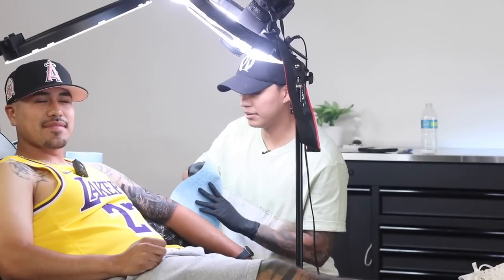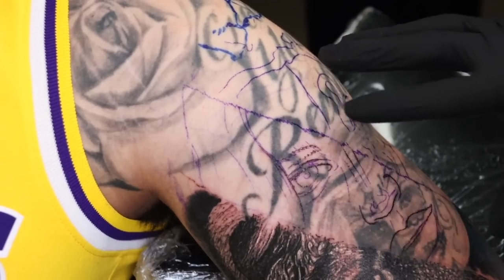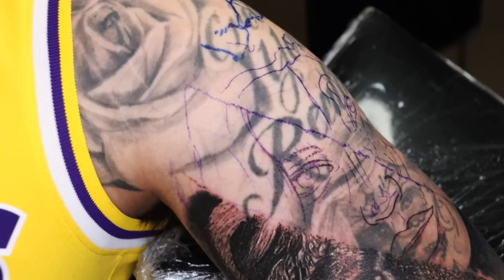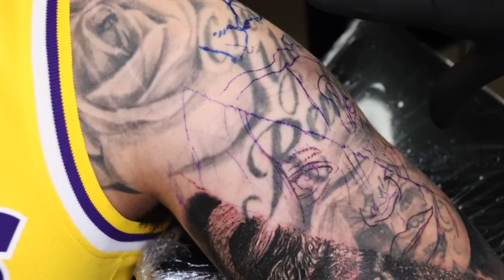Quick little update. I just finished doing the first half of the lion here, and I was about to start doing the face when I realized it's gonna benefit me more to do the other half of the lion, because that's gonna let me know how dark I should do the face. We gotta keep in mind that it is a cover-up, so we gotta make sure that it flows with the body and with the contrast and the highlights. So with that being said, I'm gonna do the top of the lion and then come back to the face.